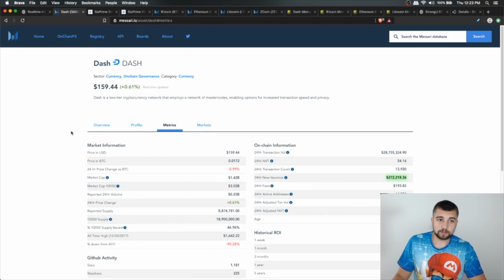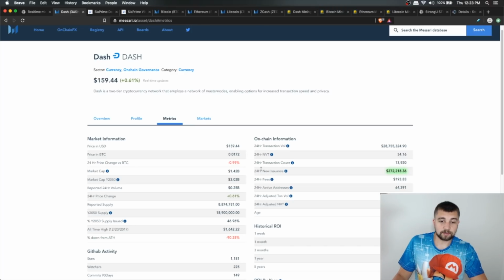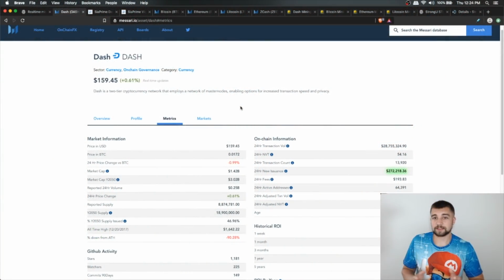One of the really cool developments as of late would be Masari and their on-chain FX dashboard. This is some cool stuff, gives you some really good, easy to digest information here. So for example, with Dash, over the last 24 hours, new issuance, aka how many coins have been created, would be $272,000, so $250,000. With this, keep in mind this is newly issued coins. So about half of that is going to mining and half of that is going to their masternodes, if I understand that correctly. This is very, very helpful information when you're trying to calculate just how many miners, how much hash rate can a coin sustain.